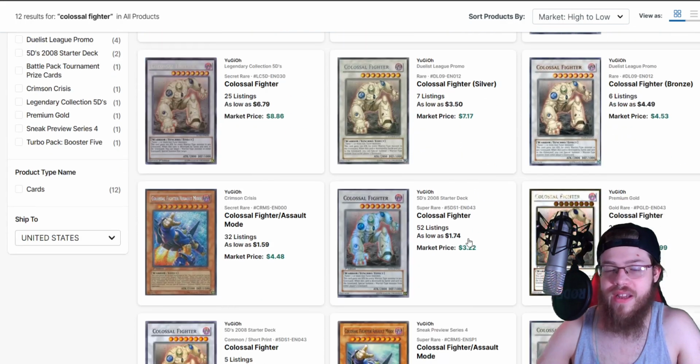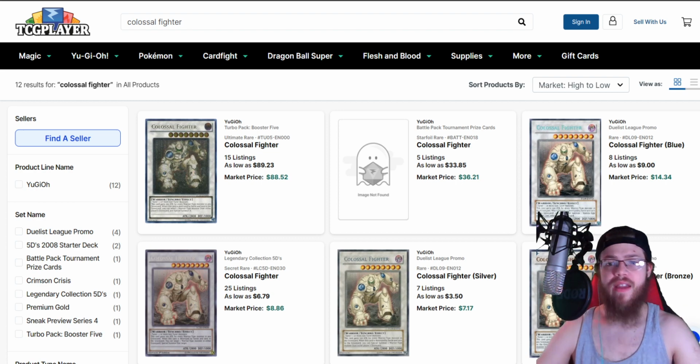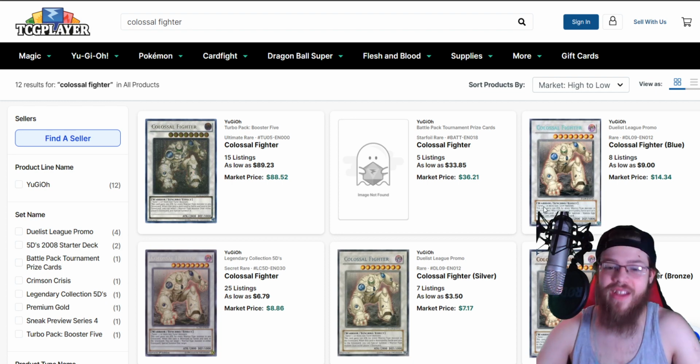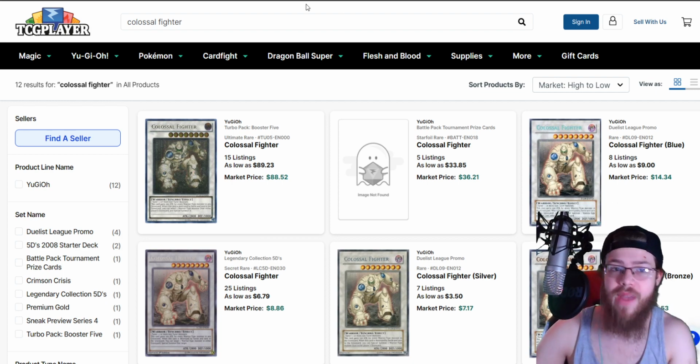This is another one that is a 1 of in nearly every extra deck, a 2 of in some extra decks, and I think it's a must-have for Edison. It's a must-have extra deck staple for Edison format. Okay, that is all of the main ones that I wanted to cover.